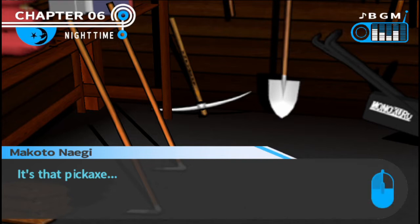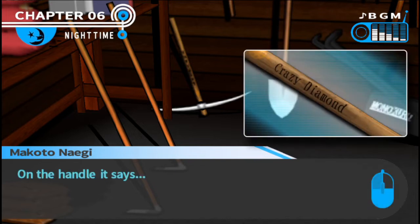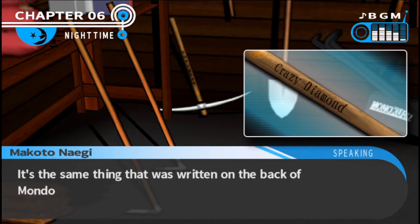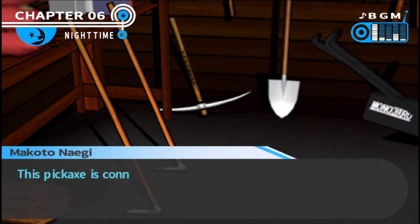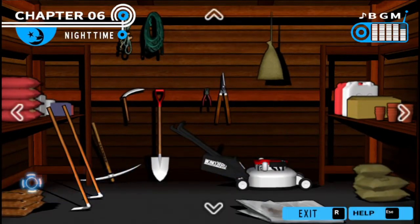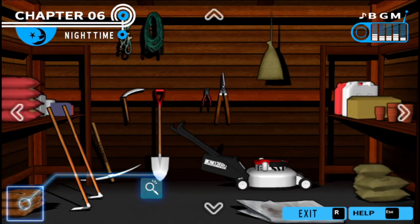It's that pickaxe. On the handle it says Crazy Diamond. It's the same thing that was written on the back of Mondo's coat. This pickaxe is connected to Mondo somehow. Strange. Strange, isn't it?